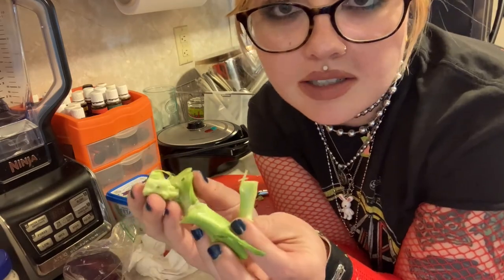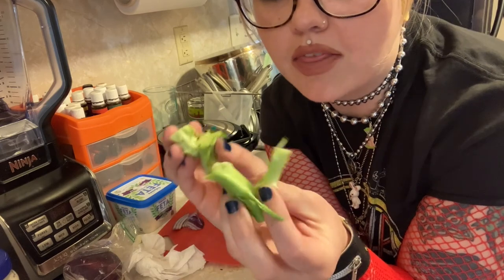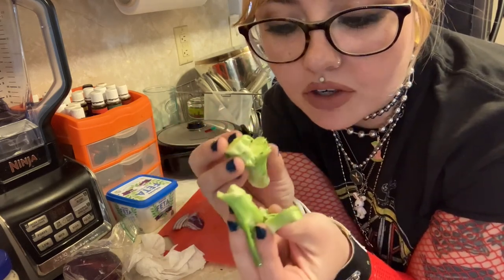Always eat your broccoli stems. It has so much flavor. Always peel it off like I did and then chop these up and then saute them, eat them raw, whatever. They have a lot of flavor.